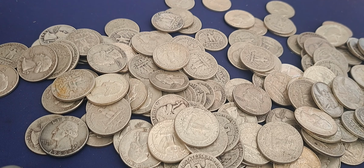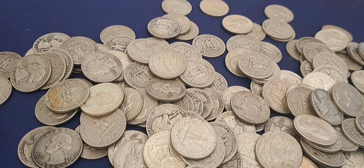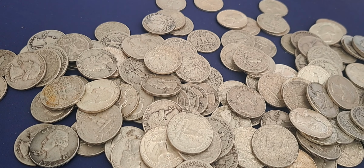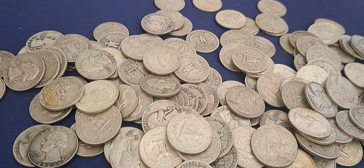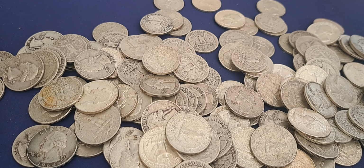90% silver was in short supply. Now all of a sudden the supply seems to be somewhat strong. Right now it's somewhat strong, but that can change very quickly once again. So with that being said, I'm still trying to get as much 90% silver as I can afford to buy, and as much 40% silver as I can afford to get as well.